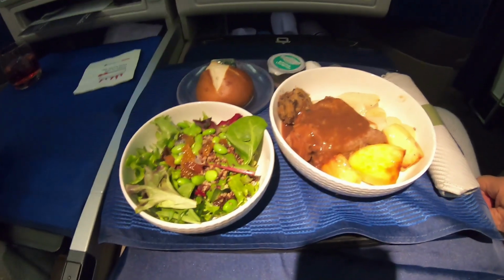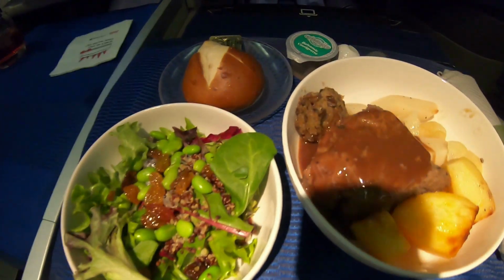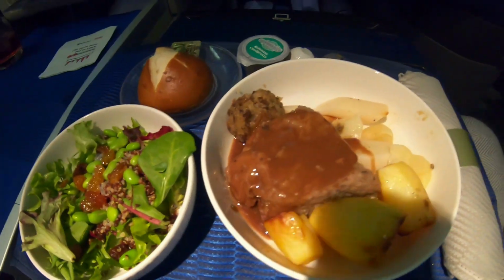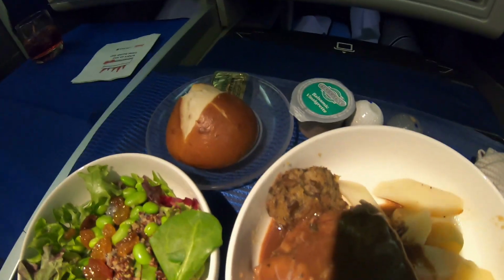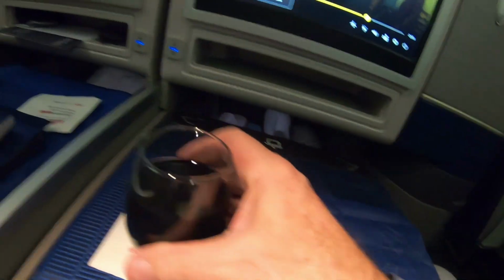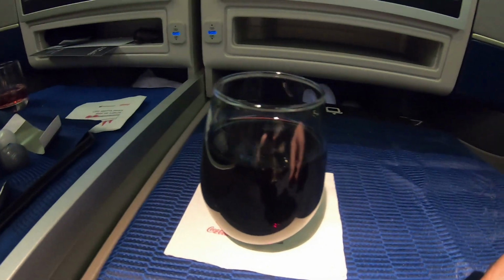Next came out our meal, a very interesting salad. It turned out to be pretty tasty, and like I said before, that was the beef selection. Had mushrooms in it. It was excellent, no complaints whatsoever, and a glass of fine wine for the turbulent flight.